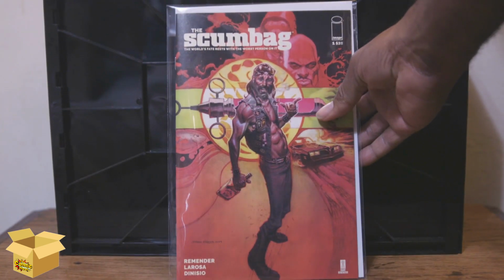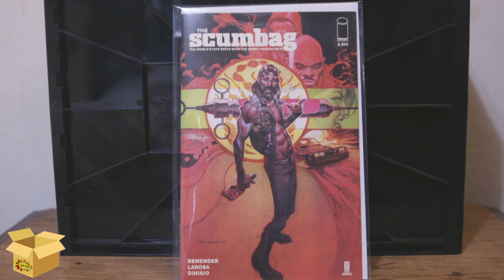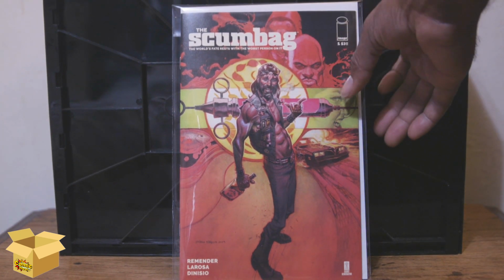Couple of new books I got this week. Yep, we're getting into a little bit of the new stuff. First things first is the Scumbag. This is the B cover, I believe. Got that. This book seems to be kind of heating up.